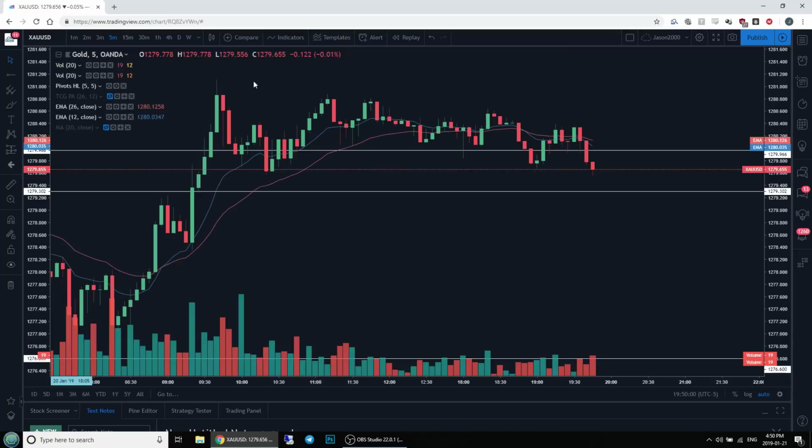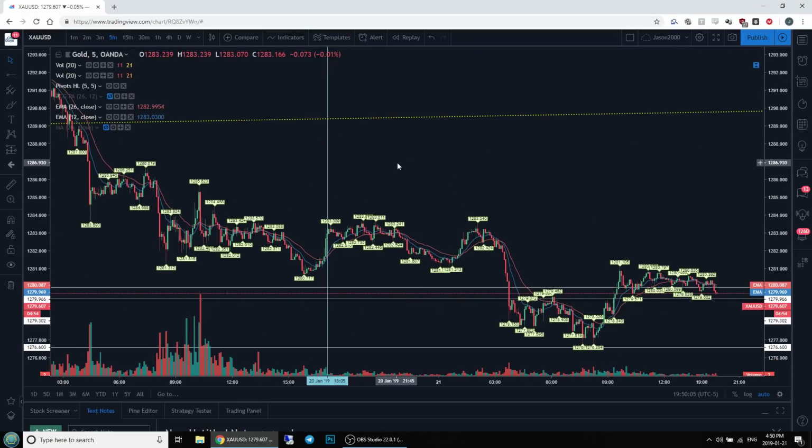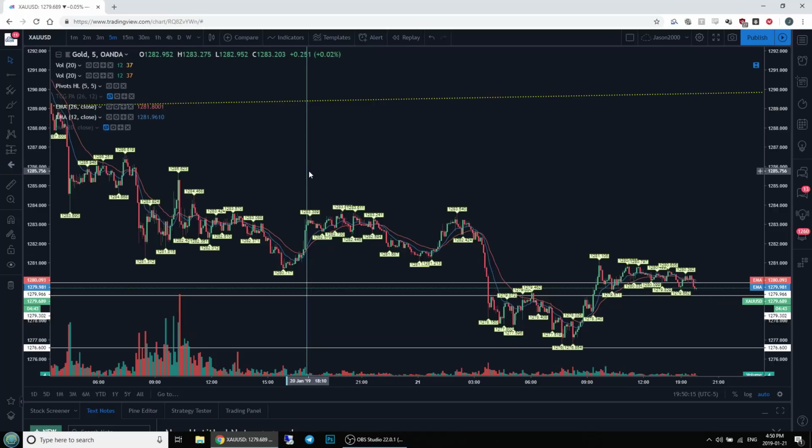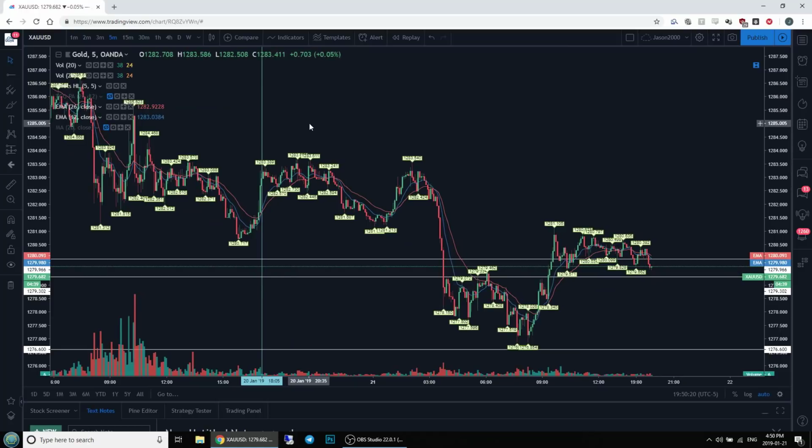So what does that look like on the 5-minute time frame? Well, let's zoom in. This bar, of course, is the last time we talked about gold. Anything that happened after this bar, of course, we have no knowledge of, but this is where the last video was published. Now, there's a couple of key things here.